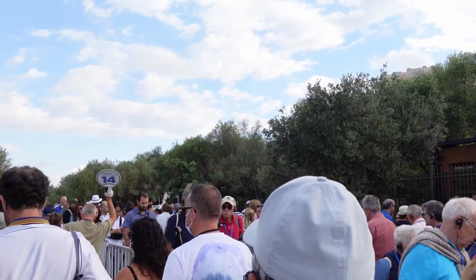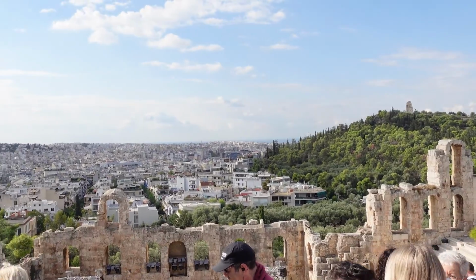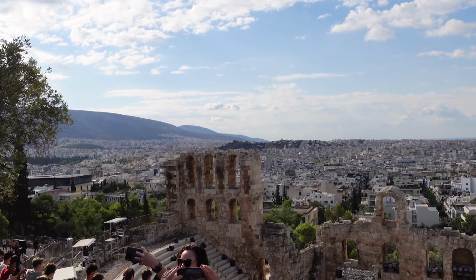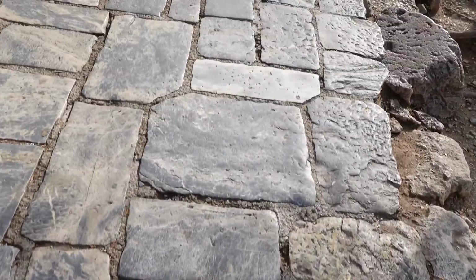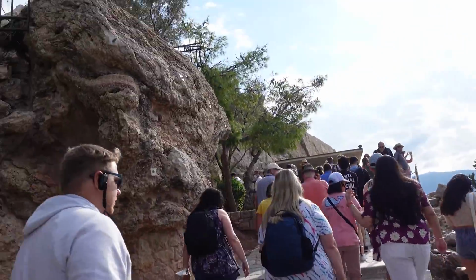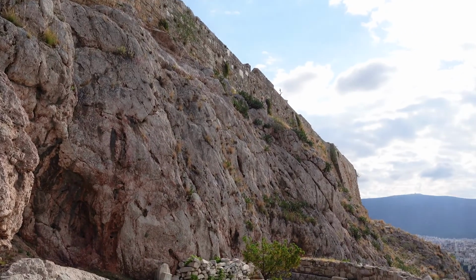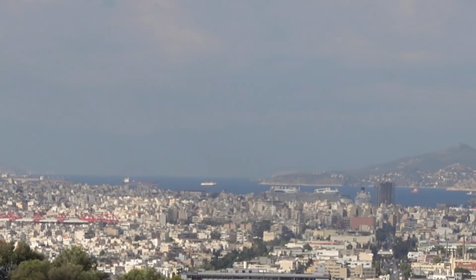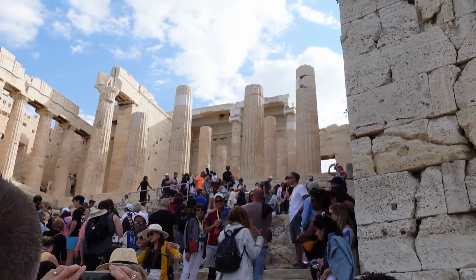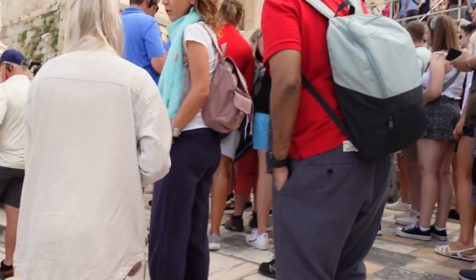About an hour-long bus ride to get over here. It's busy. Now we're going through the turnstiles to see the Acropolis and the slopes. And that slopes portion is quite important because we are going to be going up, up, up today. Lots of steps. They told us that the Acropolis only has one entrance and one exit, and it's the same. So that's why it's so busy. One way in, one way out.